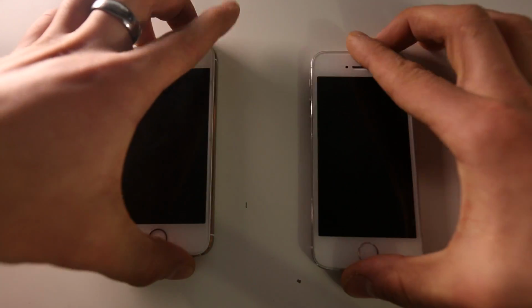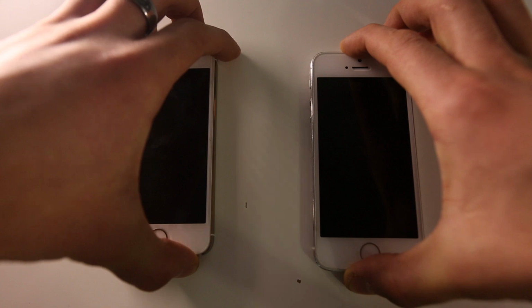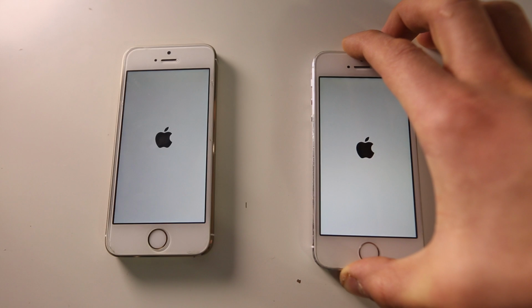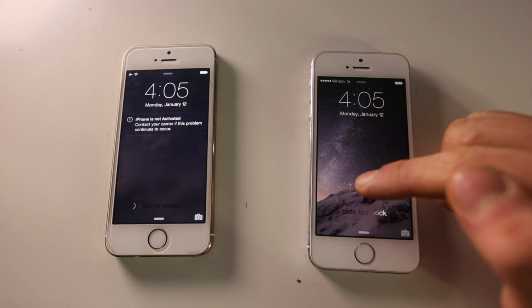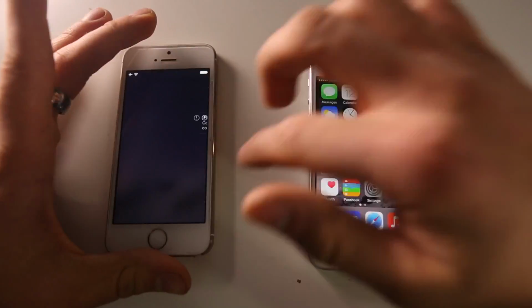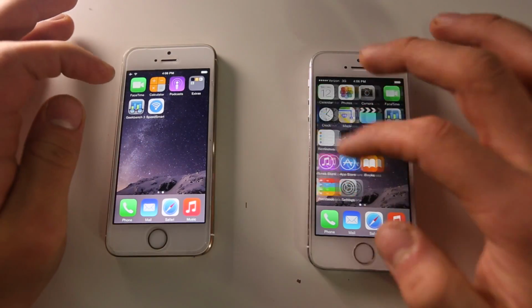So I'm going to power these guys on exactly at the same times, and these are iPhone 5S models. Here we go. 1, 2, 3. All right, so let's go ahead and see how these stack up. It looks like iOS 8.2 booted up just a second faster than 8.1.2, but how that translates into actual speed, we'll have to see with a Geekbench. So that's our next test.